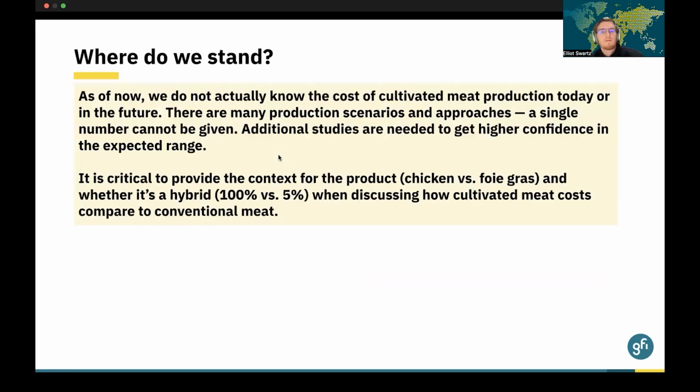Now, with that said, putting that all together, I don't think we actually know the cost of cultivated meat production today or in the future per se. There are a lot of different production scenarios and approaches being pursued, and so a single number really is hard to provide.